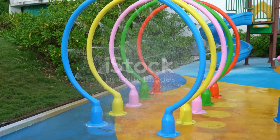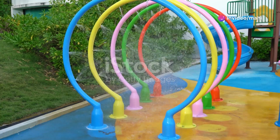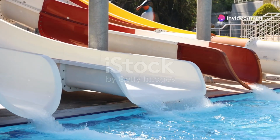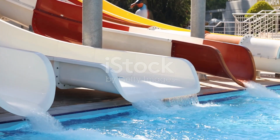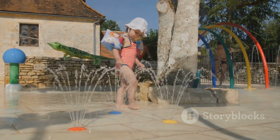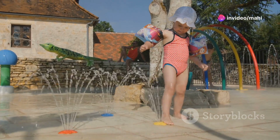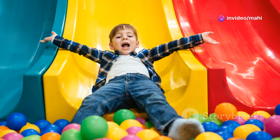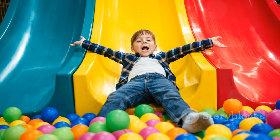One of the hallmarks of a well-designed water park is its ability to cater to a wide range of ages and abilities. Aquatix excels in this area, creating distinct zones within each park that cater to specific age groups. For the littlest water babies, there are gentle spray areas and shallow pools where they can splash and play to their heart's content. These areas are designed with safety in mind, featuring soft surfaces and rounded edges.